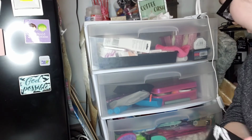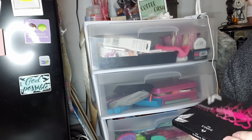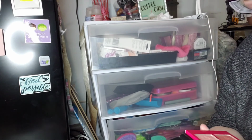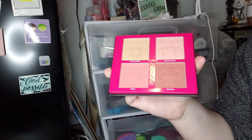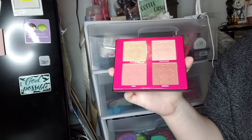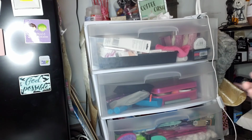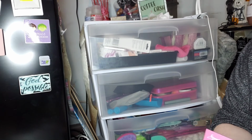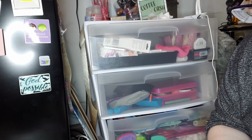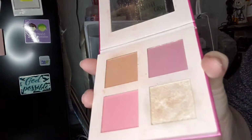So first up is this Shana B Miami Blush and Highlighter Palette. Really pretty colors in here, you guys. I got this in my Ipsy box, so if you guys have seen my Ipsy unboxing video, this palette was in there, and it's a very pretty palette, really great quality. I also have the Ulta Beauty blush, highlighter, and bronzer. So there is that, you guys.